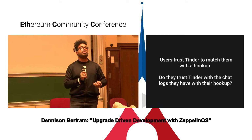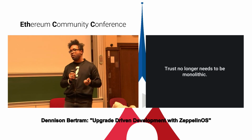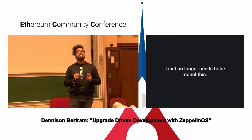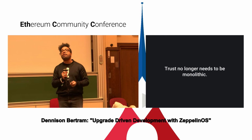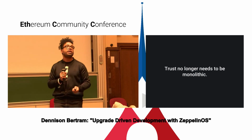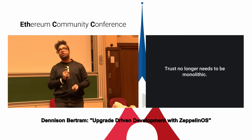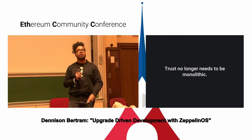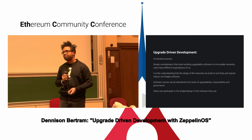We don't trust them with the content of the pictures or social network or a graph. So upgrade-driven development. Trust no longer needs to be monolithic for our applications, right? We no longer have to build applications where we are requesting all or nothing trust from our users. We can now involve our users in this discussion, in this process.